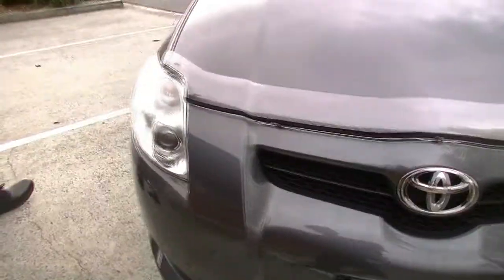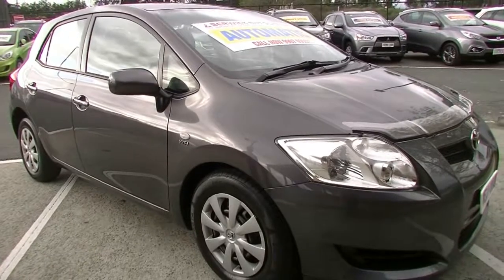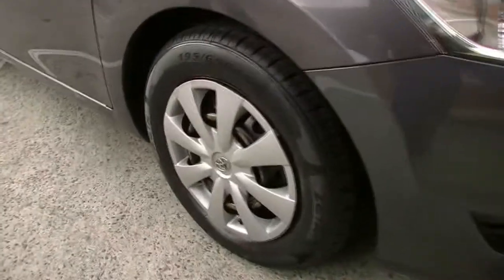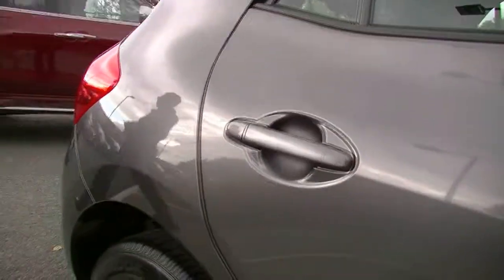So we'll move around to the driver's side and just have a really good look at the exterior of the car. Just factory steel wheels, really good depth of tread on our tyres, colour-coded exterior mirrors and door handles. And as I mentioned, the overall presentation as we scan down the side of the car is really impressive.